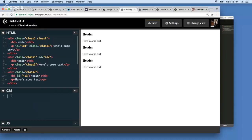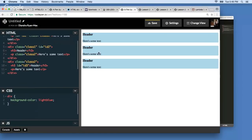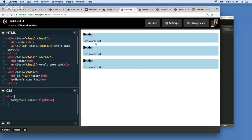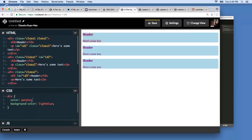So let's first look at styling some of these divs. I'm going to select the div, and I'm going to just start with a background color of, let's do light blue. All right, so we have a background of light blue over here. Let me give it a font color too. So we'll do color of, let's make it purple, if I can spell purple correctly. Okay, so we have some purple text and some light blue backgrounds. So notice that by default, the div itself has these styles applied to them, but everything within the div kind of automatically inherits it. So our H3 and our P also get that purple color and the background as well.